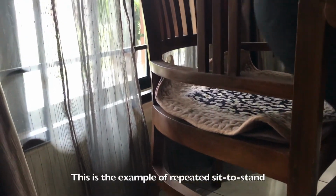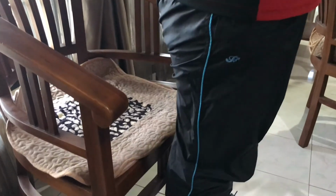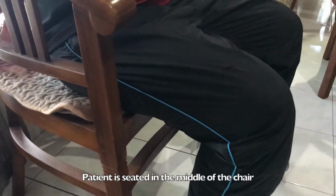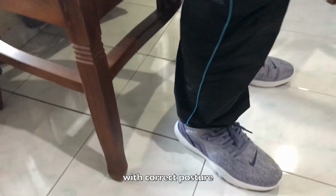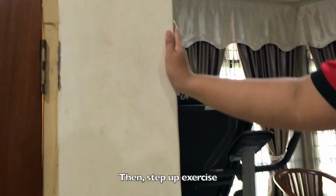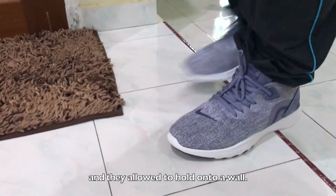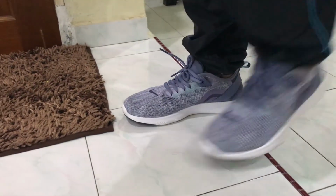This is an example of repeated sit to stand. Make sure the chair is placed against a wall to prevent it from moving. The patient is seated in the middle of the chair with correct posture and arms crossed over the chest. Then, step up exercise. The patient needs to stand up straight and is allowed to hold onto a wall.